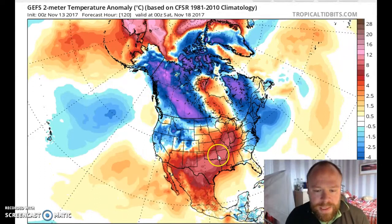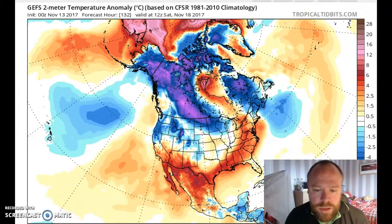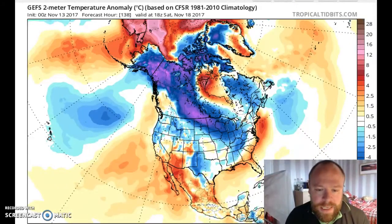Now you notice here a big contrast and gradient. Super cold air across Western Canada, super warm, may I add, for the time of the year, extending from Texas up into the lower Great Lakes. That is a perfect scenario for cyclogenesis and strong storm development. Then in comes the cold air.